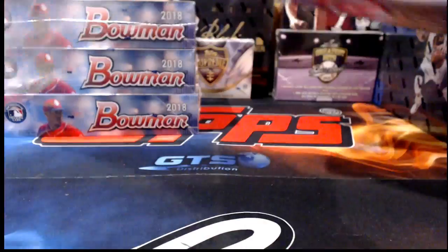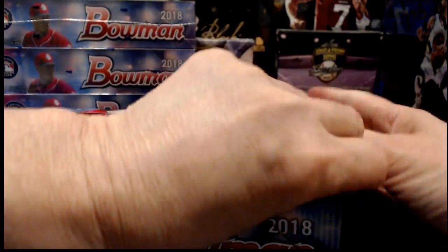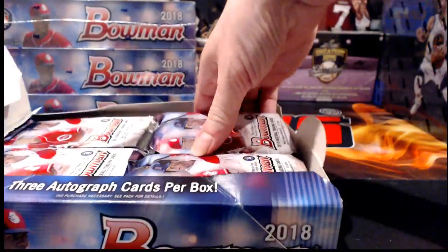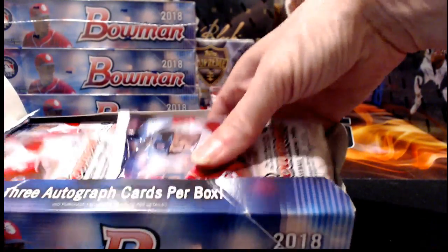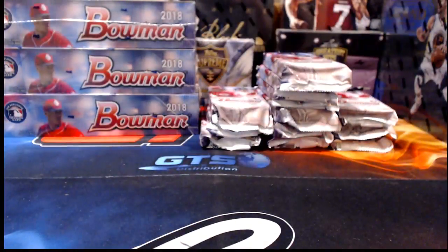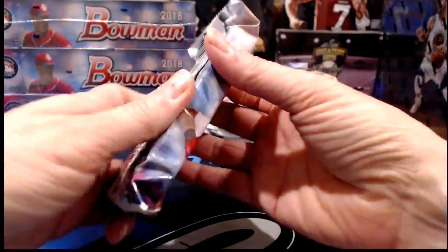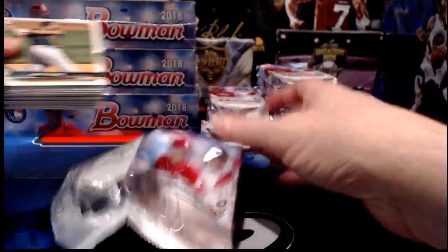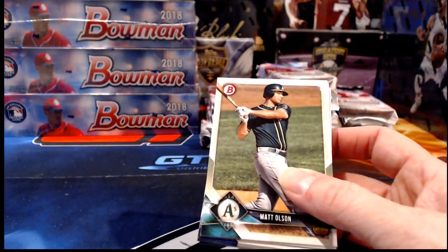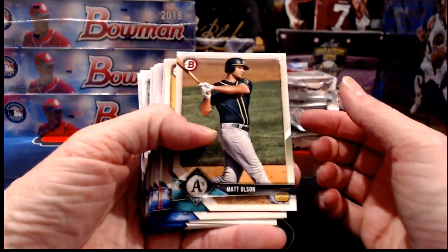But not to worry. We have got Diamond Kings to open over the weekend. And then, before you know it, it's going to be Wednesday of next week. And guess what comes out Wednesday of next week? Oh, yeah. It's Tier 1 time. I love Tier 1. Because it's a nice change of pace after the massive amount of cards that we have in Bowman. To have a smaller card count and all hits configuration for Tier 1 is always a nice little change of pace after the grind of Bowman.